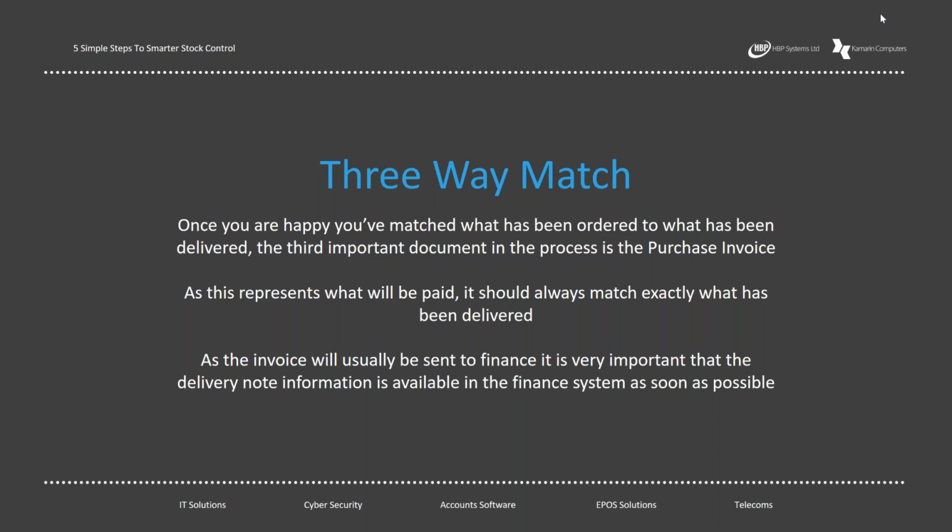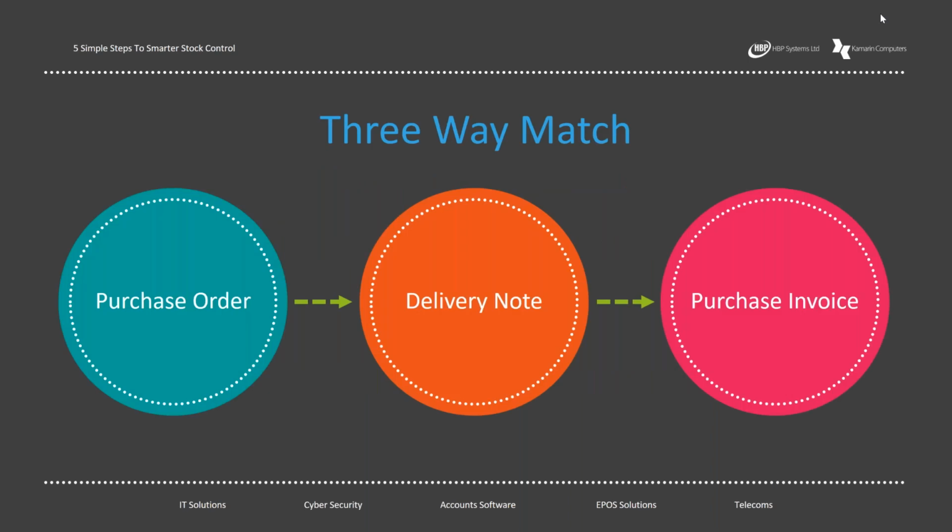And if we can get that right, it gives us a much better chance of having effective stock control, because we're getting visibility straight away of what's coming into the business. We're flagging up if we've got any shortfalls or any over deliveries, and ultimately we're only paying for what we've actually received. There's a bit of a summary there. We've got these 3 key documents: the PO, the delivery note, and the purchase invoice. We can match all 3 of these together. We've got a far better chance of having effective stock control.